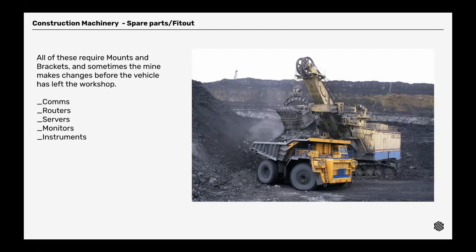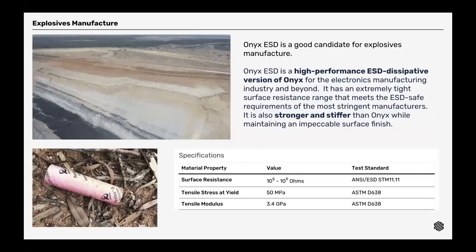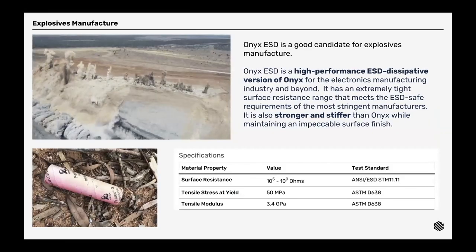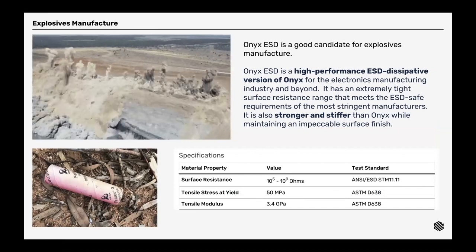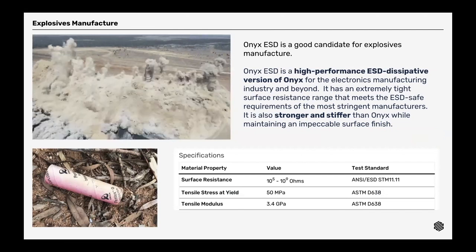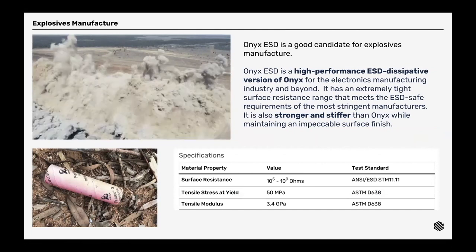So some applications could include communications, routers, servers, monitors, and instruments. Explosives. So Onyx ESD, that's one of our materials, electrostatic discharge, can be a great material for the manufacture of explosives because of its material properties. And if you're interested, you can reach out to one of the applications engineers to discuss the applications for this particular area.